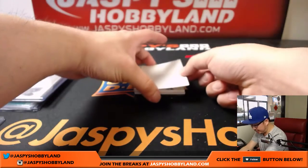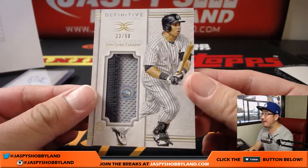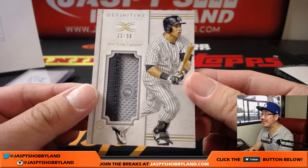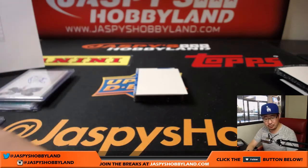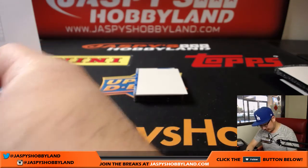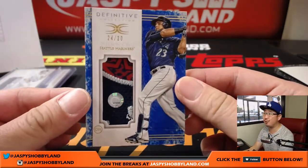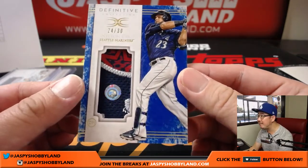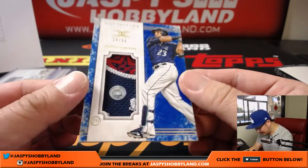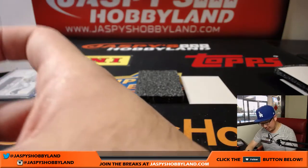And a couple relics to close out this break. The first one is Carlos Beltran, 33 out of 50. JC471587 is your two-color dual relic for the Yanks. John Gola, nice break for you too, John. The Yankees is nice. And the last relic is 24 out of 30, Nelson Cruz for the Mariners. Jeremy 33, nice patch on that one, Jeremy. JC473099. Looks like 8 at the end. 473098. And there you have it, ladies and gentlemen.